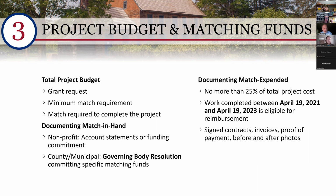But anyway, in this section, we're asking for the grant request. The minimum match requirement, again, that's either that 50-50 or 60-40. That's the minimum that you need to provide. But if it is a larger project, there may be additional monies required to complete that. So that's that additional match required to complete the project. We want to know what that number is as well.